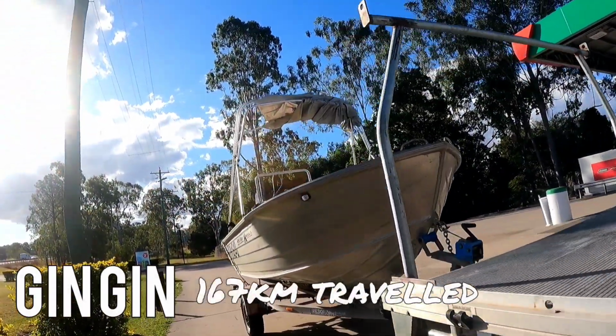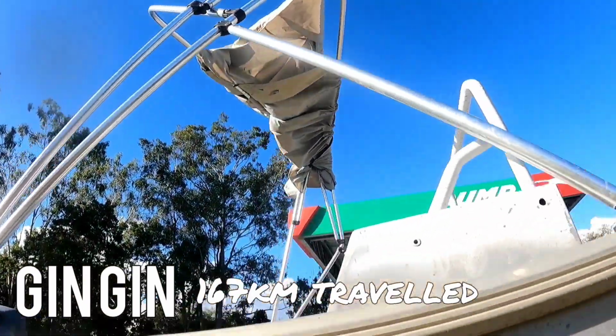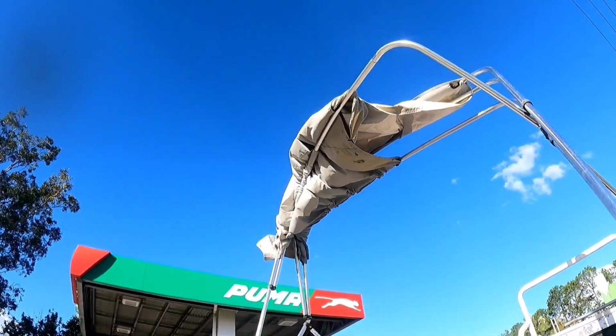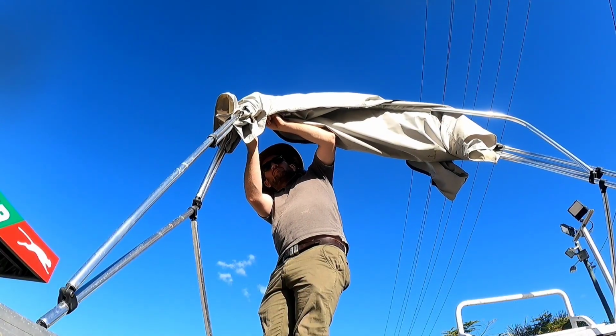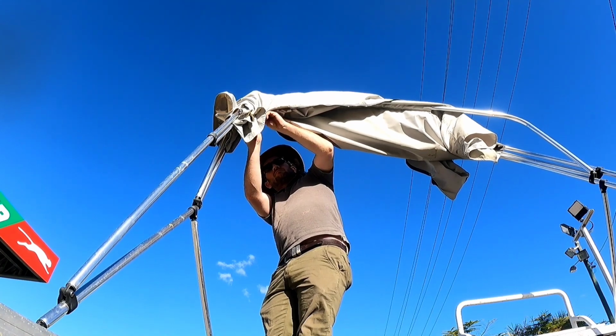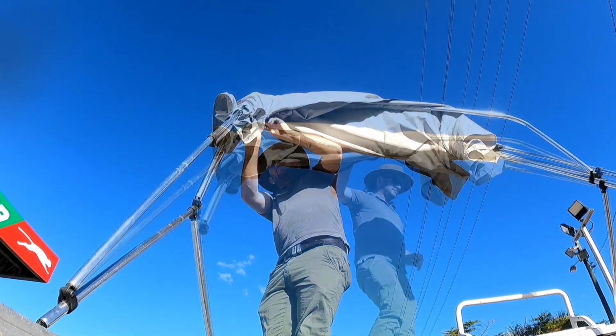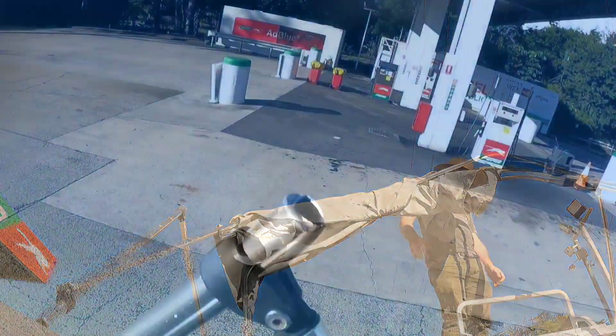While I'm heading south, I decided it would be a good idea to tow the old Quintrex down to the old boys to get a few things fixed up on it, and also because I've got nowhere to park this new boat if we do in fact buy it. But it looks like the Quintrex has sustained some damage to the canopy or the bimini in the wind. This one is normally fixed straight up, but it looks like it's snapped a post.